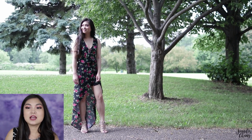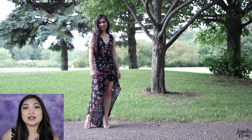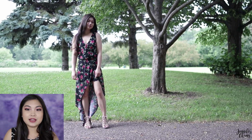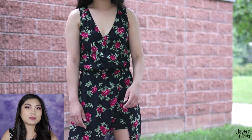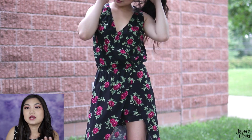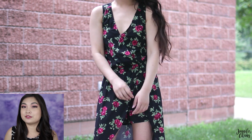My main issue with rompers, like everybody else, is you're gonna be hella cold when you go to the bathroom. The fit on this one, I like that it is a good length. Again, I could probably make this work with sandals. I probably won't be stepping on it at all, even though it is a little bit long, but my one issue is that I don't have enough boobs to fill this out.